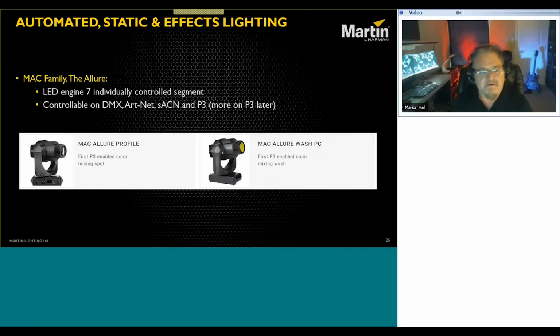Now, the Allure is kind of a unique fixture. Let me talk a little bit about this. It is actually the first, specifically the Allure profile, is the first spot fixture that allows you to control each of the individual LEDs. So it's an LED-based product, by the way, separately. It's the first spot one.